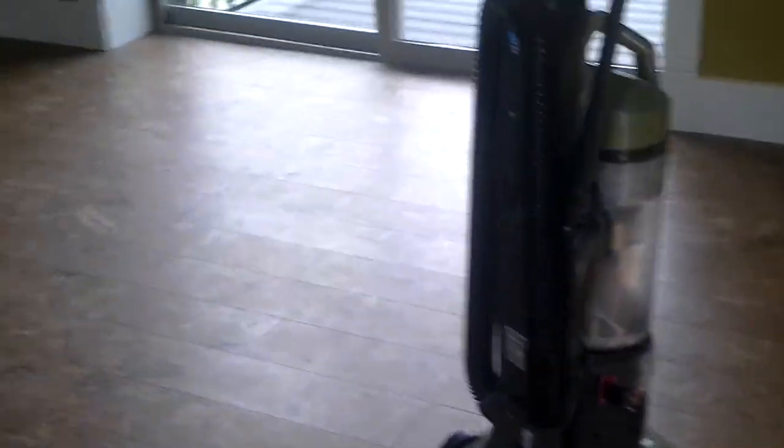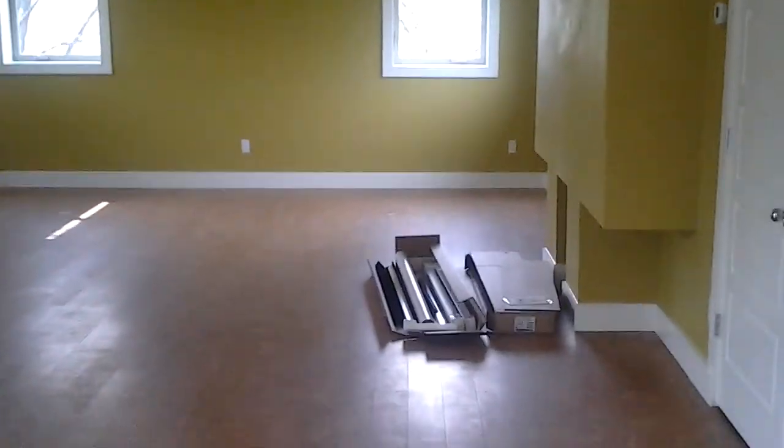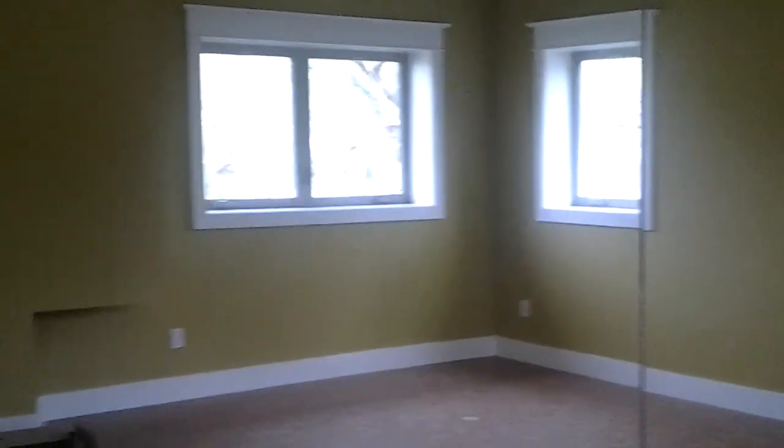So up here we have cork flooring, so really cool. And then big mirrors, really just to accentuate the room. And there's going to be a projector screen there and a workout area. And man, having the mirror here just makes the room feel way bigger. It's pretty cool.